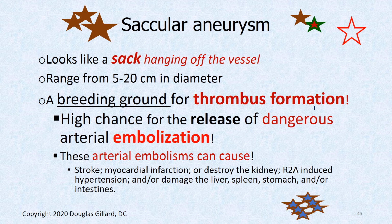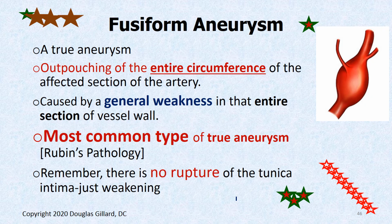Breeding ground for thrombus formation, and you can get a dangerous arterial embolism released from those things, and it can get stuck and cause some serious problems like a stroke, myocardial infarction. It can ruin the kidneys. It can make the kidneys' RAAS system run, damage the spleen, the liver, the stomach, all sorts of problems.